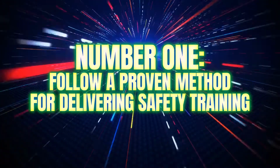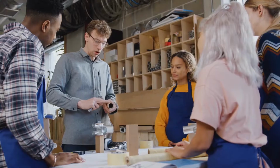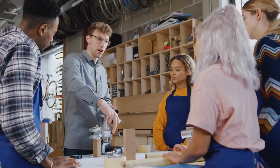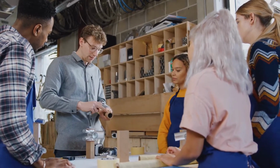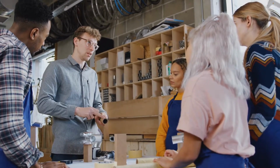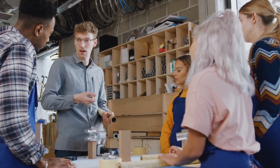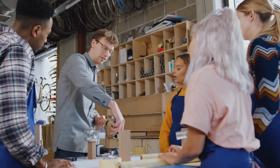Number 1. Follow a proven method for delivering safety training. ANSI Z490.1 criteria for accepted practices in safety, health, and environmental training sets the bar for workplace safety training. The consensus standard provides guidance on managing safety training programs and incorporating adult learning principles, as well as offering a step-by-step approach for training delivery, outcome evaluation, and training documentation.